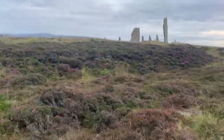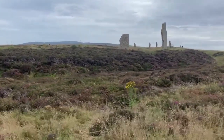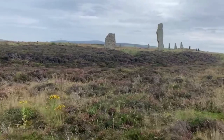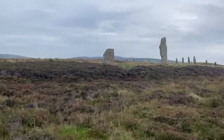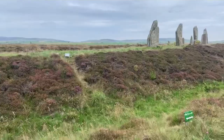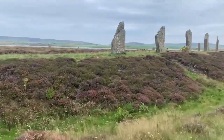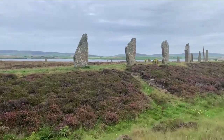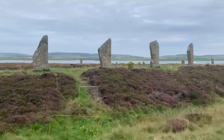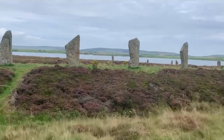The Ring of Brodgar dates from around 2500 BC. This silent and mysterious monument is a remnant of an ancient circle and an ancient culture. It may have been a place of ritual, spectacle, and community gatherings. The ring may originally have had 60 standing stones, but only 36 survive today. Of these, 13 were re-erected after the site came into state care in 1906.